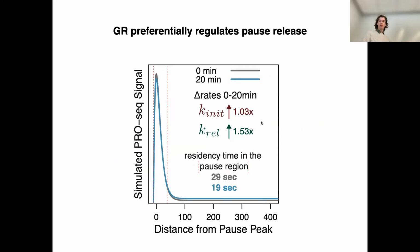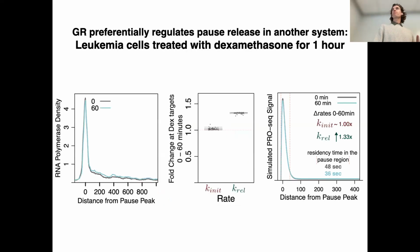And if we make some assumptions about the elongation rates, we can actually get residency times for GR in the pause region and how they change, and rates of initiation, like how many molecules per minute, just from PRO-seq data and really good measurements of elongation that don't come from our lab. Okay, so we did this in the adipogenesis system.